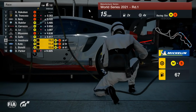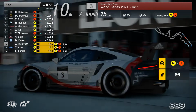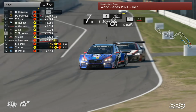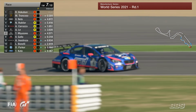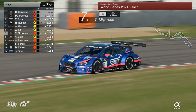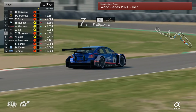Here we are, more people pitting, and this time it's Angel Inestrosa in the Porsche. He was our lead medium runner. He's one to watch. We're going to see now the alternative strategy. Of course, where he comes out compared to Gallo will be very interesting, because Gallo did have that spin. Let's see if Miyazono goes up ahead. So, okay, Miyazono there pulled a bit of a blinder. He's ahead of Inestrosa and Valerio Gallo. So, Miyazono there definitely getting that pit strategy correct, but now it's going to be a matter of whether that soft tyre is going to hang on.